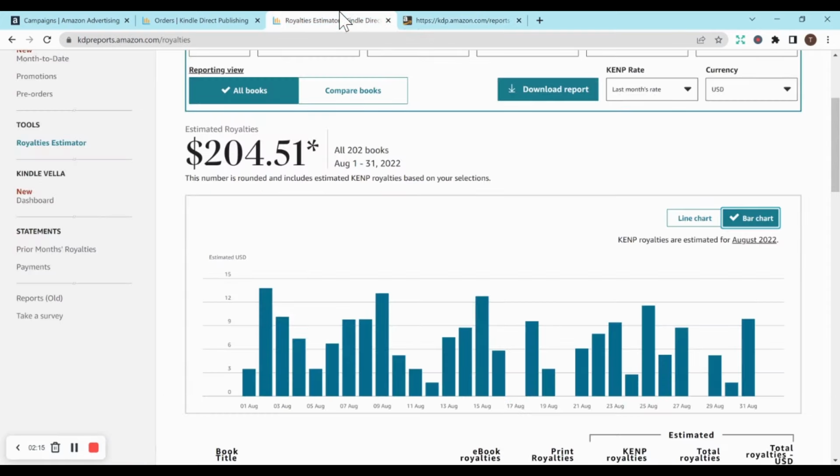But to give you guys an idea of what books I actually sold, I sold mostly scrapbook paper. I also sold coupon books, and I believe it was one coupon book that sold twice. And then I also sold some composition notebooks. But scrapbook paper definitely was my main seller for the month. So super thankful for that.